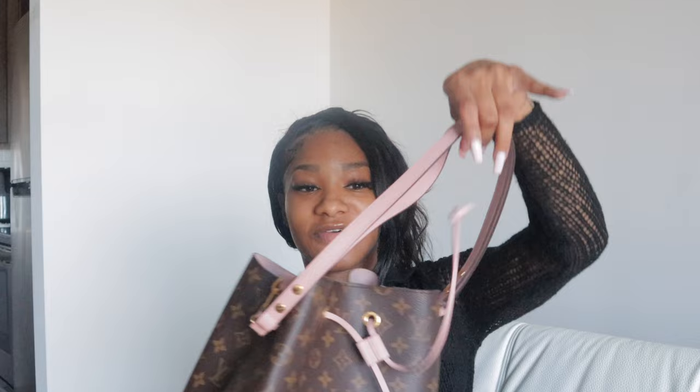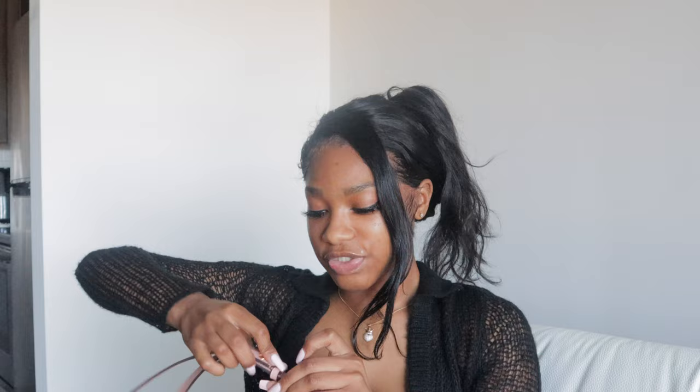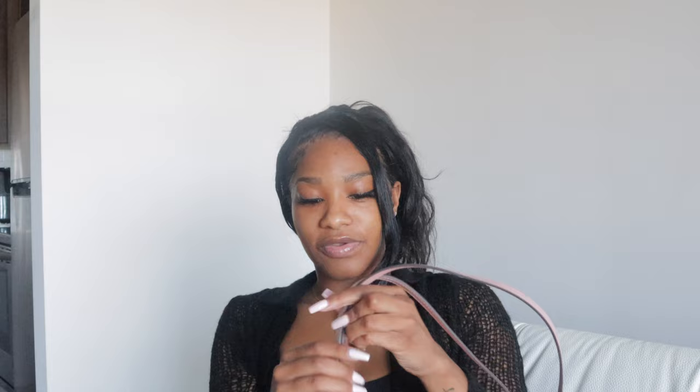You have to have a Neo Noe in your bag because it's so tiny and it's versatile. Also, there's drawstrings in the front, which makes it so cute. The leather, and you can actually adjust this strap on the side and use it as a shoulder bag. So this part right here actually comes apart and you gotta take off both of the sides and pull it upwards. And you can wear it on the side.